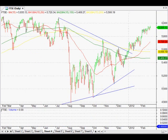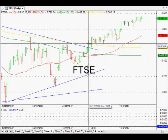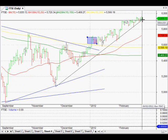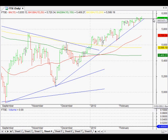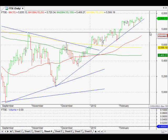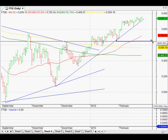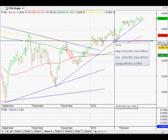Alright, back to the action really quickly. Let's check out the FTSE, and again, nothing's changed. We had an entry signal. See, there's a downtrend line. Call that the entry signal. As you can see, the market's still heading up, and we've got our uptrend line here. Now, if it closes below that uptrend line and then below the previous trough, that would be a bad sign. What I'd be looking for is below this particular trough here, so that would be my exit signal on a short-term basis on the FTSE at the moment.